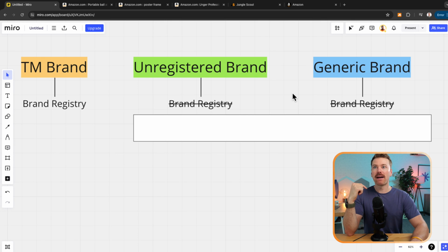The third way is by having a generic brand. And again, you don't need brand registry for this. You don't need a trademark for this. But there is a huge disadvantage to generic versus an unregistered brand. And if you're not going to get a trademark brand, at least right away, I'd highly recommend going this route. And let me explain that for you.